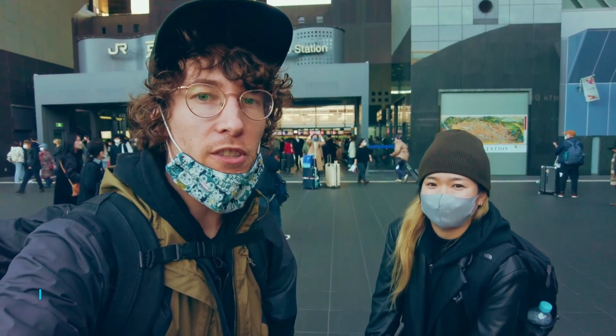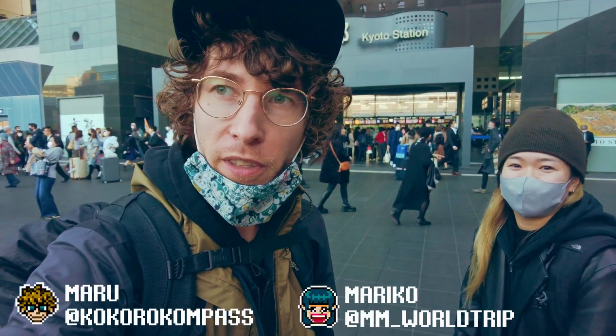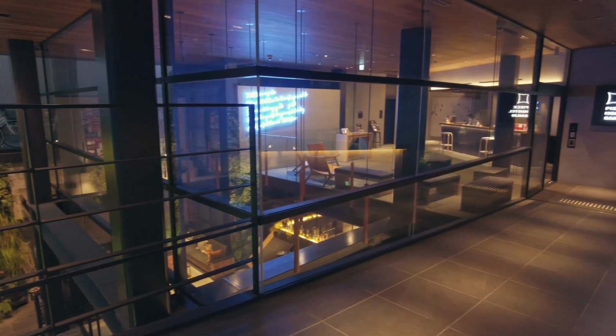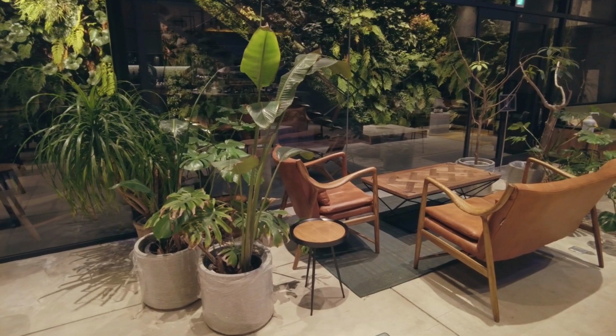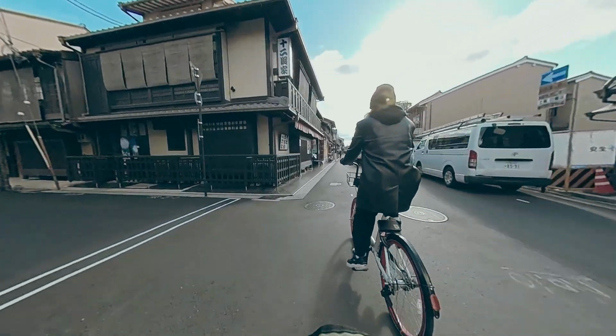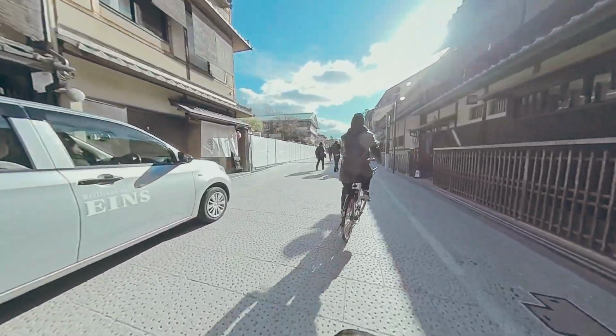We have arrived at our next home for the coming month, Kyoto. Very different from Tokyo. It's smaller than I thought, but there's gonna be a lot of nice temples, so let's go check out our house first. Now that doesn't look too shabby, if you ask me. But we're not here to see Kyoto houses, we're here to see the Kyoto streets, shrines, temples and everything else. So let's hop on the bike and go to our first famous Kyoto spot.